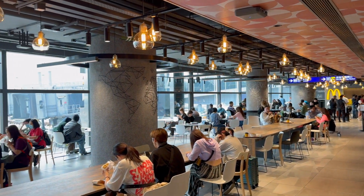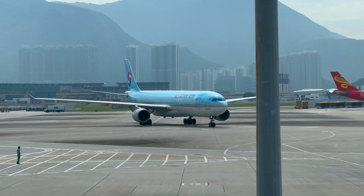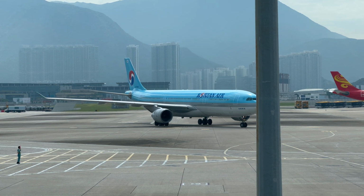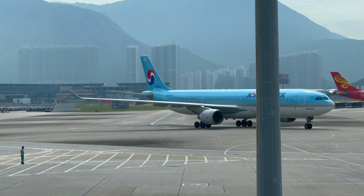Hong Kong Airport is pretty awesome, with massive windows that offer stunning views of the tarmac. I'm pretty sure that the McDonald's there has the most amazing views in the world. The airport is quite big.